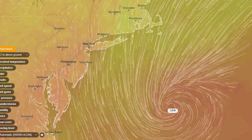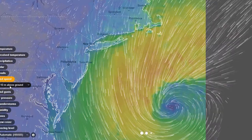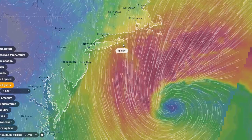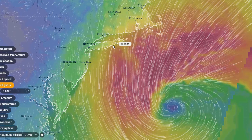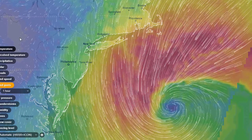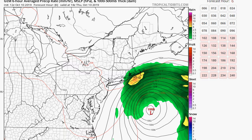So let's look at the circulation here. So this is the circulation, and we're going to look at the wind speed, because we do have some wind speeds that are strong, but they're mainly offshore. If you look at the wind gusts, see again, the worst of the winds are offshore. So just the east end may be getting some of the stronger wind gusts. But again, when you look at the structure of this thing, it sort of looks like it has somewhat of a tropical structure to it. So we're going to look at the wind speed next on this.